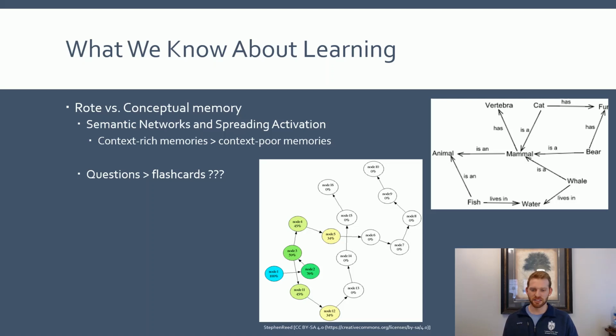And this is one of the main reasons that I encourage questions over flashcards like Anki, because questions are very context-rich. Each one gives you a vignette with a lot of context, and it gives you an explanation with a lot of context, whereas flashcards give you the same short cue over and over again with the same answer, so relatively context poor. So I say questions greater than flashcards with 3 question marks because this hasn't been shown to be true specifically in regard to step 1.